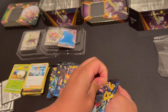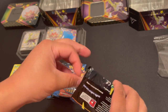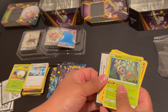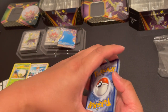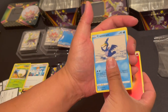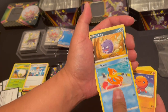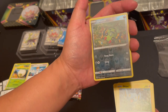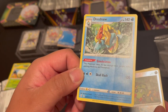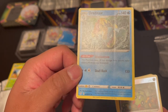Yeah, I don't know where that Cinderace came from. It just popped out of nowhere, like a wild Pokemon. Trying to keep my chill. Let's open up some more packs. Spinarak, Dreadnought. I got another rare with these factory bends. Man, I'm losing so much value already.